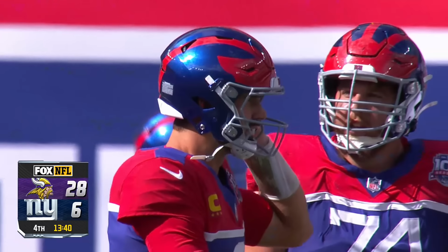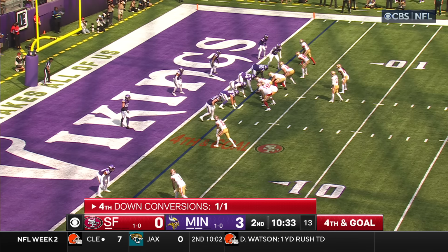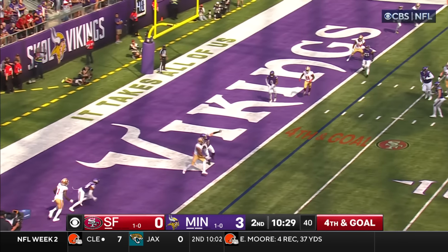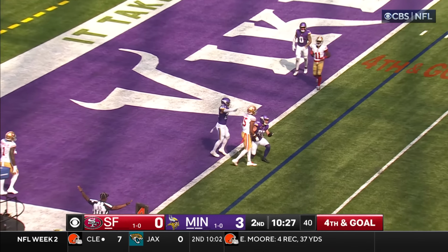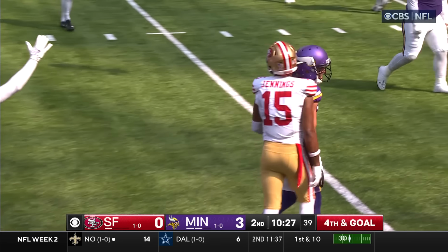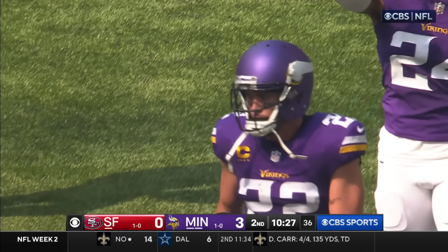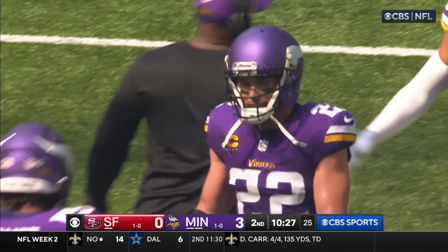The 6-time Pro Bowler comes up with the... Purdy, deflected, incomplete. Smith was on Jennings, but the ball may have ricocheted at the line of scrimmage. And on downs, the Viking defense holds.